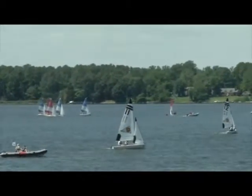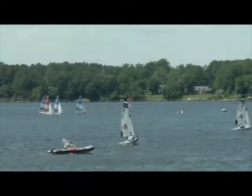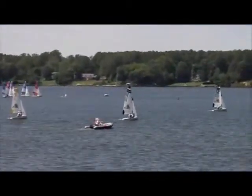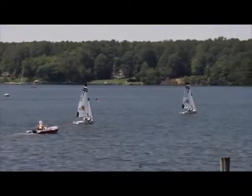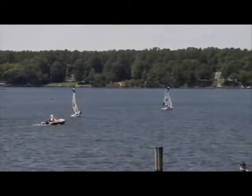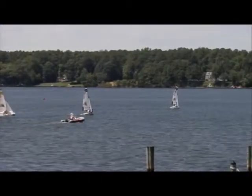Georgetown is still firmly in command of the black and yellow race. So that's looks like for the red and the blue up there, we've got Michigan in the blue with a 2-3-4 combo in the lead.